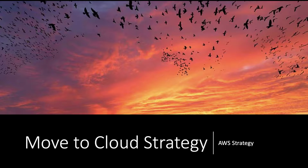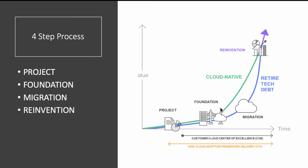So let's talk about moving to the cloud. We need to move our infrastructure to the cloud, and we may need to reorganize. So what kind of strategy should we adopt? This one is one that AWS recommends. There are many others, and they all tend to be similar.